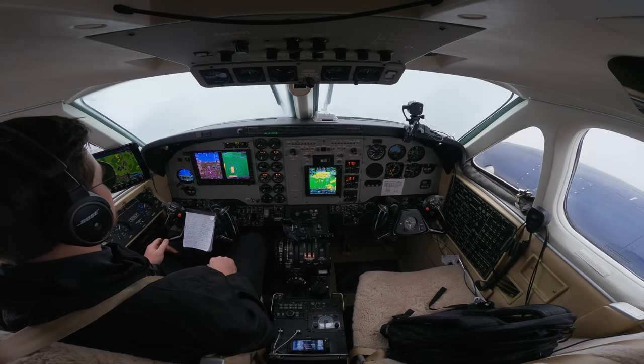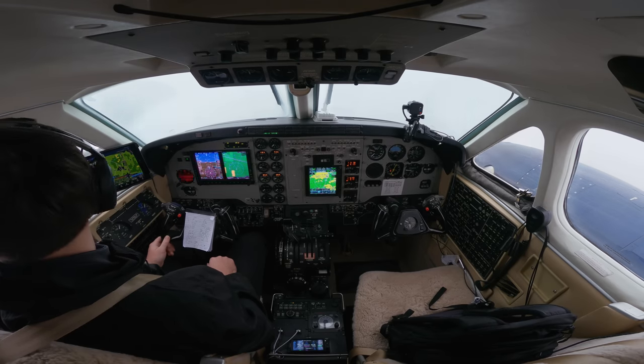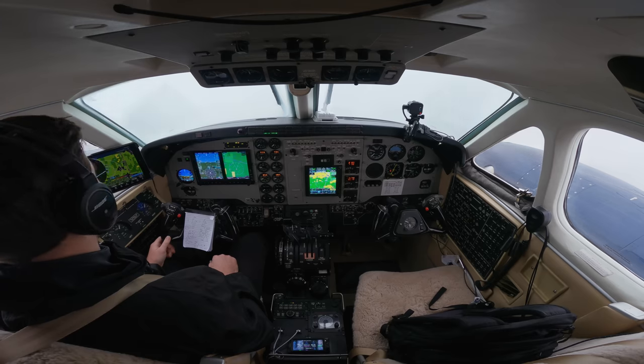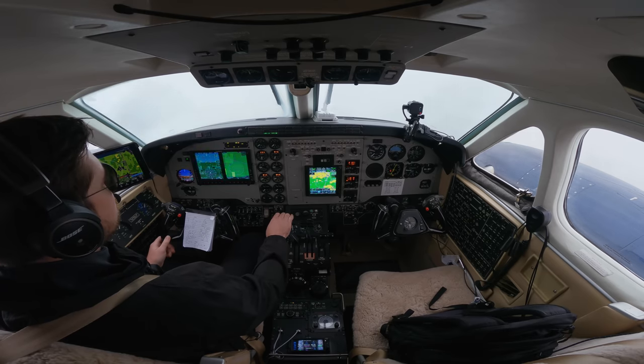Southwest 1915, runway heading, climb 4,000. Southwest 1915, Nashville departure, radar contact, maintain 4000, traffic arrival corridor. Maintain 4000, Southwest 1915. Southwest 353, contact Memphis Center, 125.85. Southwest 1915, climb maintain 15000. 15000, Southwest 1915.